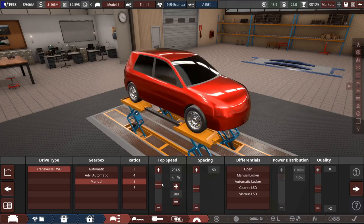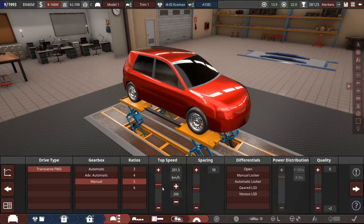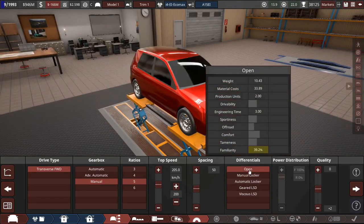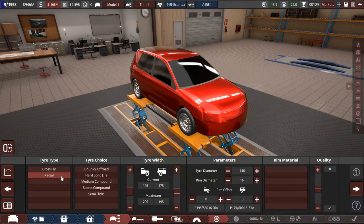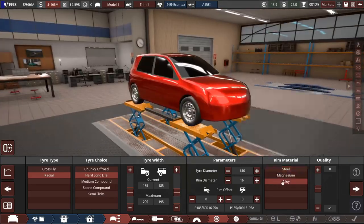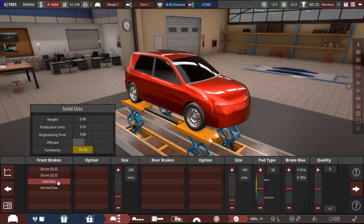It'll only reach 180, so that's fine. How big is it? A 1.5 litre and it reaches 180 kilometers an hour. That's really not that bad. So we'll do about that. I think that'll be fine for the time being. We'll go with an open diff. We're going to go radial tires, hard long life compound. We're going to go, I think, 185s or 190. Let's do 185s for the time being. If not, we'll just bring it down to 175s, depending on how the car performs.